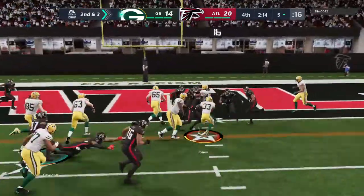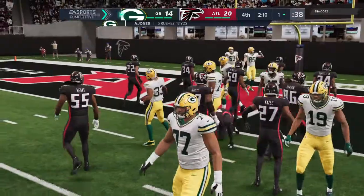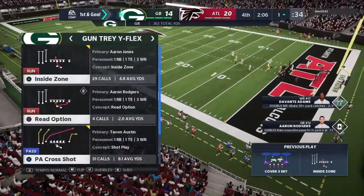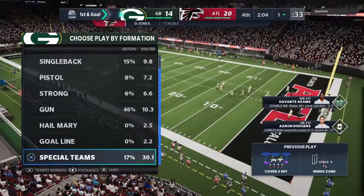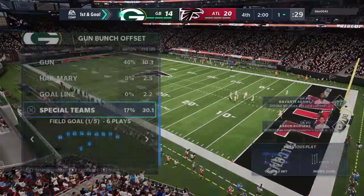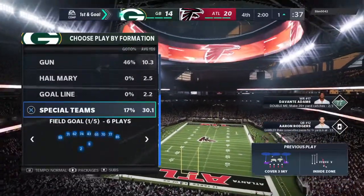They'll go again to Jones. And he'll be brought down right on the edge of the goal line at about the 1-yard line. Stopped short. 4 yards on the play, and that leads to the 1st and goal. Fourth quarter, down to the final 2 minutes, and we've got a one-score game.